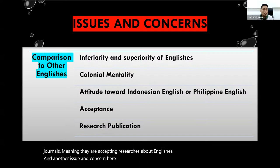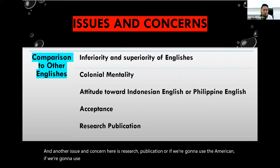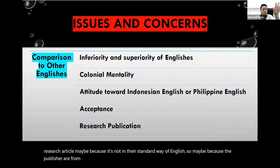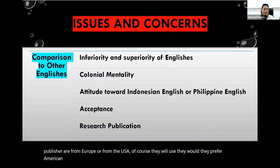And another issue and concern here is research publication. If we're going to use the Indonesian English or the Philippine English, sometimes they reject our research article, maybe because it's not in their standard way of English. So maybe because the publishers are from Europe or from the USA, of course, they prefer American English and British English.